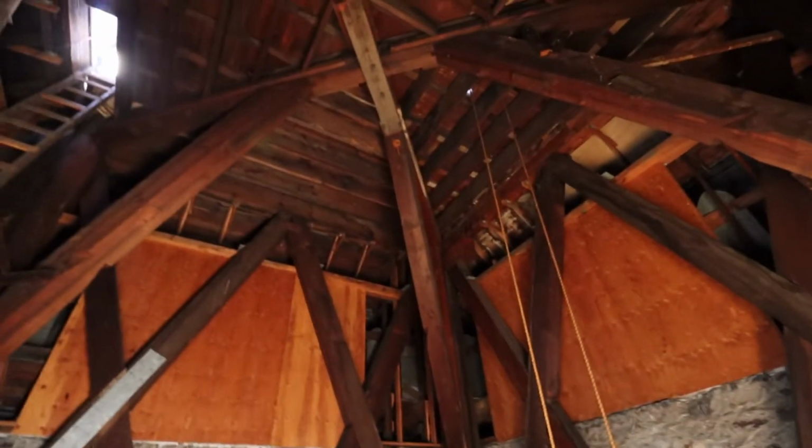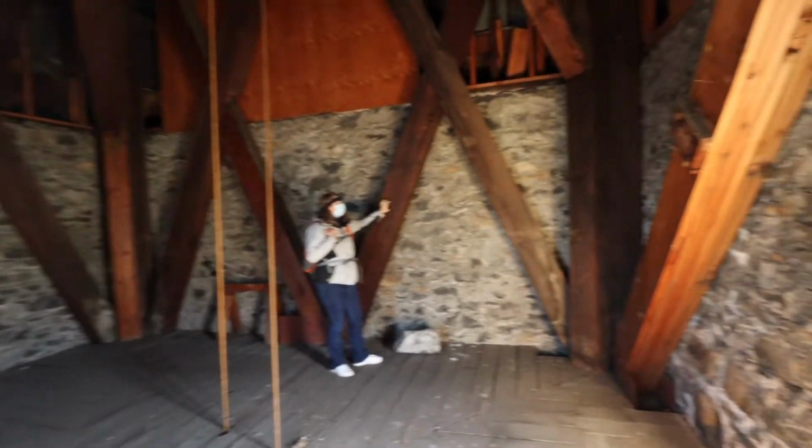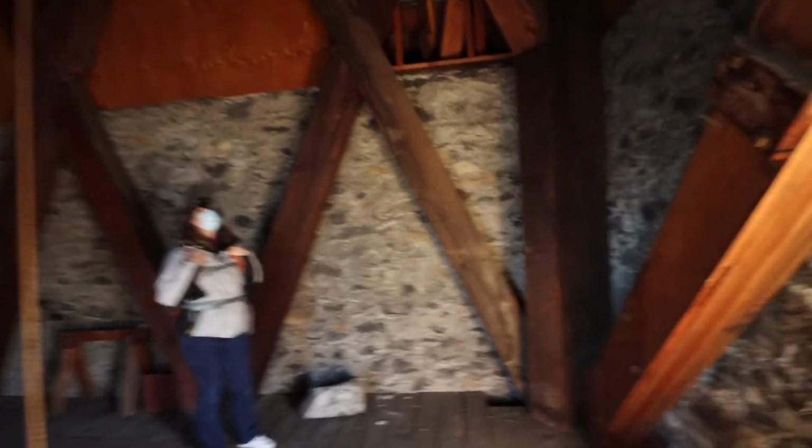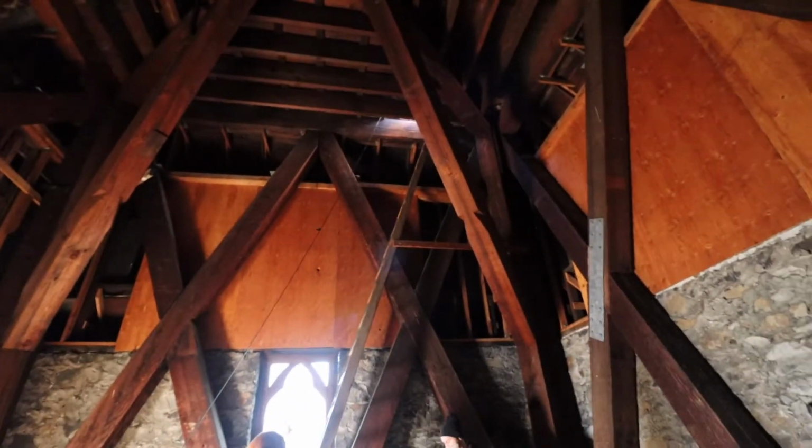Well, on up to the next level, we go up the ladder, and we're still not at the top. We're in this new room here. Look around. Look at those beautiful, huge timbers. Those must have come from some very large, very old trees. But once again, we weren't at the top, so we had still one more level to go.